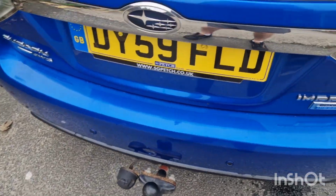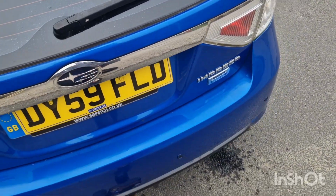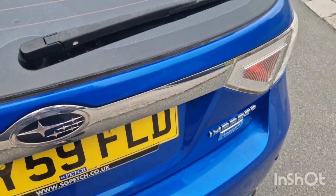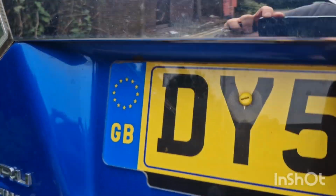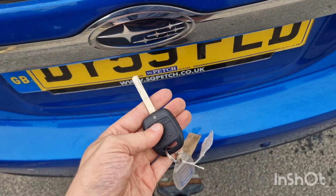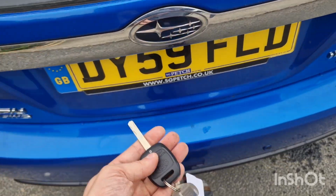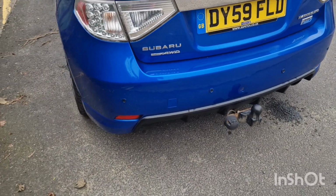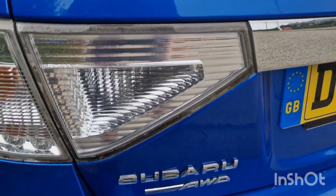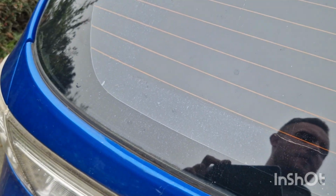Tow bar, do we take it off? Do we keep it on? How do you open the boot? Might be a silly question. Maybe it doesn't open. Having a struggle there. It was open on the pictures though, we'll figure it out. Rear parking sensors as well. We'll have to figure out if they are working or not. And of course it is all-wheel drive. It's really annoying me that. How do you get the boot open?